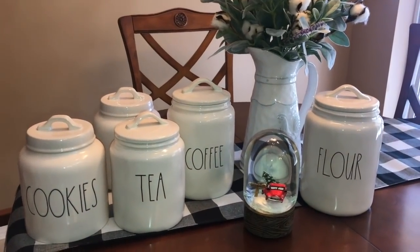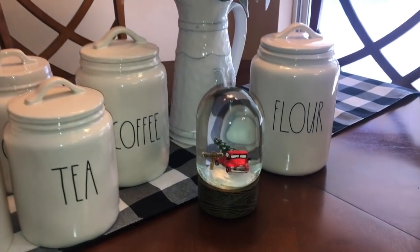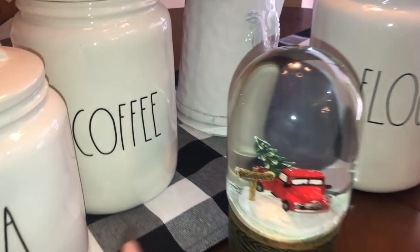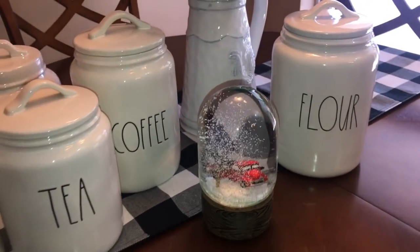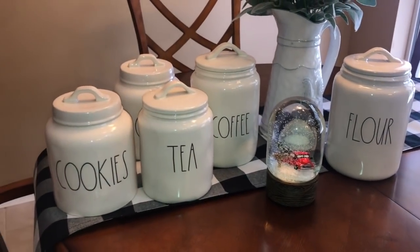And then I stopped at a yard sale today while I was out, and look what I found. I found the cute little snow globe with the red truck with the little Christmas tree, and inside it says $10 trees, and then this even plays Christmas music, so it's so adorable. I cannot wait for Christmas to come and to use that in one of my displays.